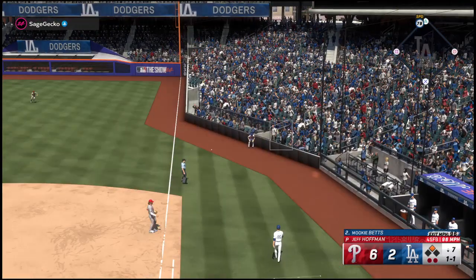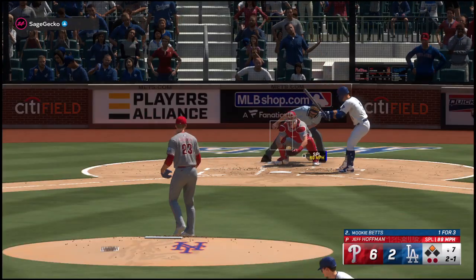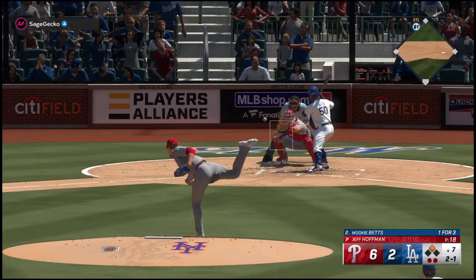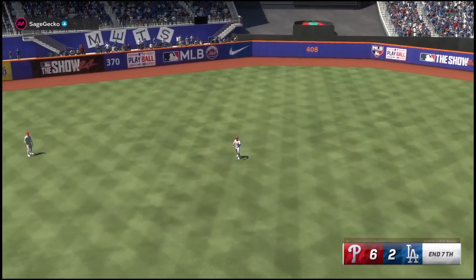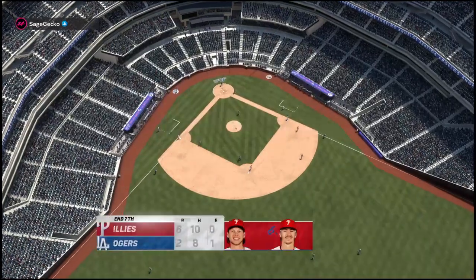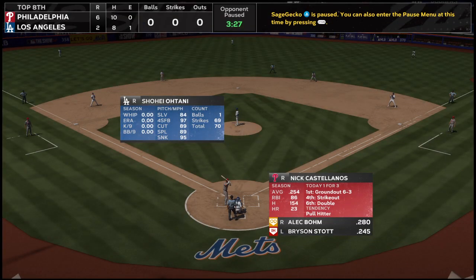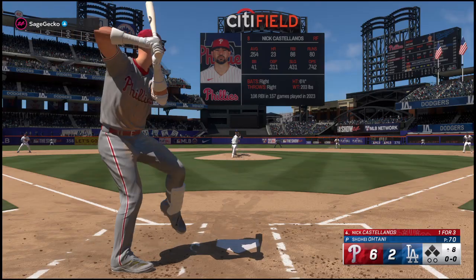And that one fouled off. Backed off the plate that time. The Phils leading by 4 here at the bottom of the 7th. Into center. On his way over. Makes the catch, inning over. For the top of the 8th, here's Nicholas Castellanos. Ohtani back to work.